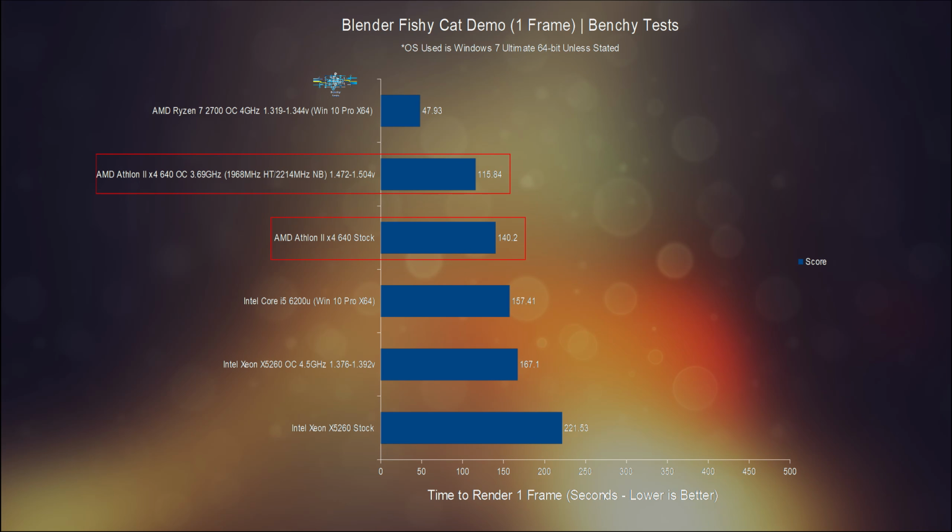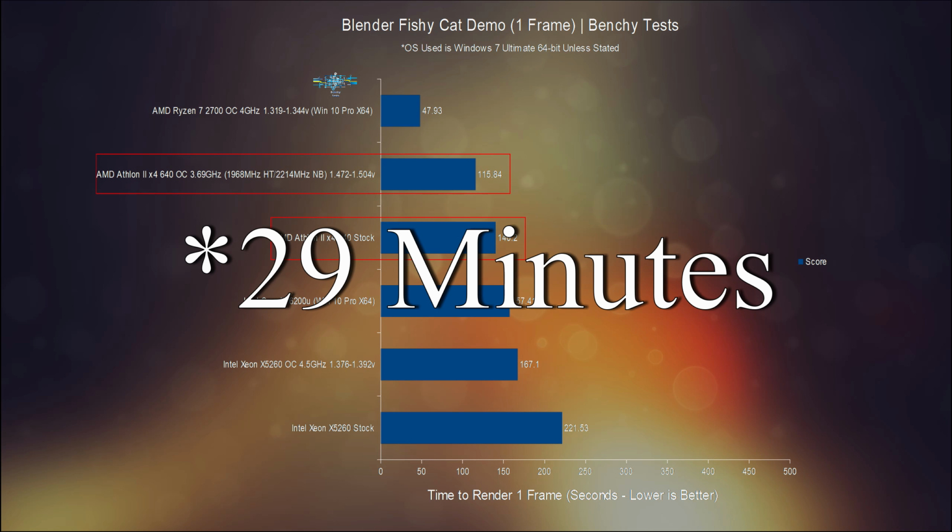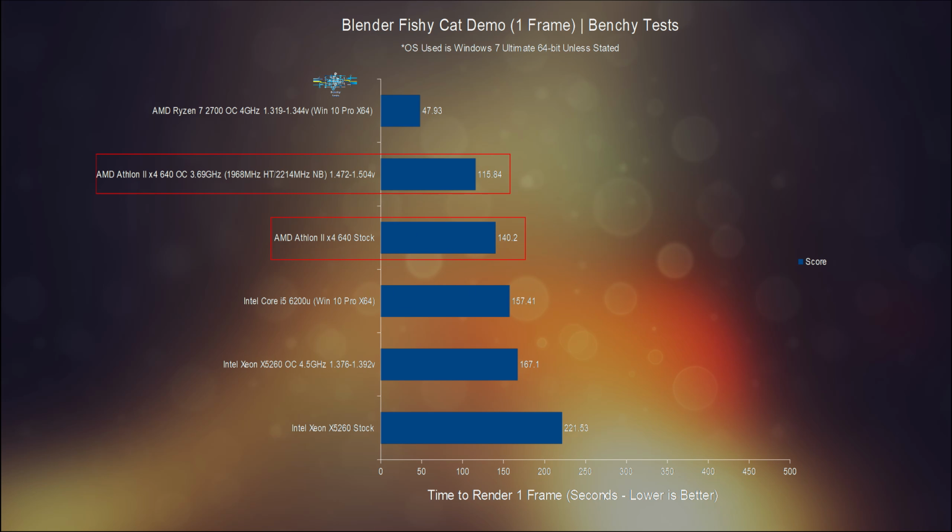The 640 managed an average score of 140.2 seconds at stock in the Fishy Cat scene we're using, 10.93% up on the 6200U in the Star Wars laptop from last video. This is a 17 seconds difference, which may not seem much, but multiply that across the 100 frames this animation runs for, and you've got a near 3-minute difference in render time. You'll see a far larger difference in more complex animations.